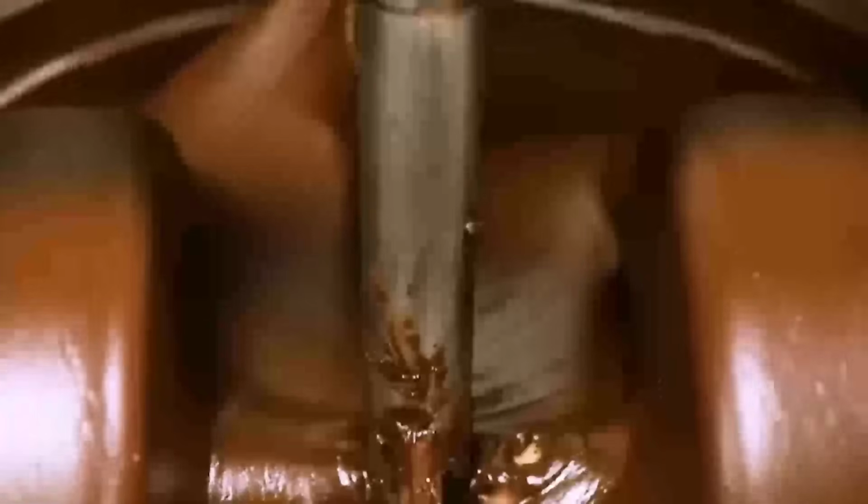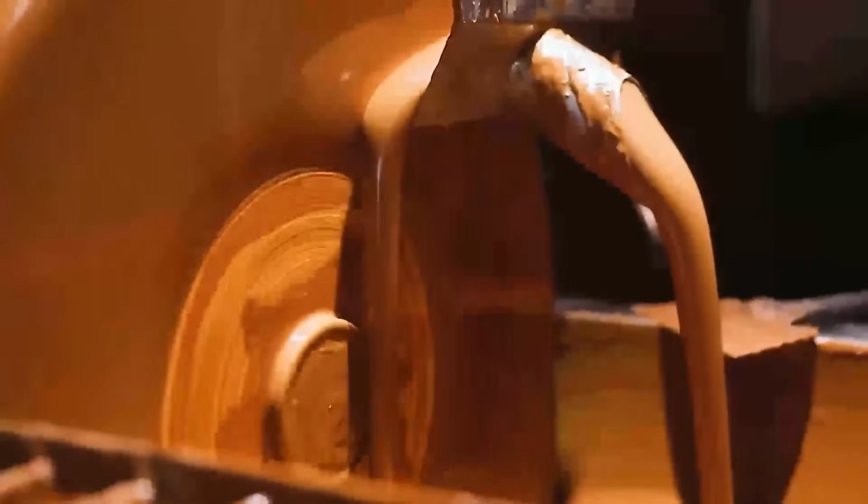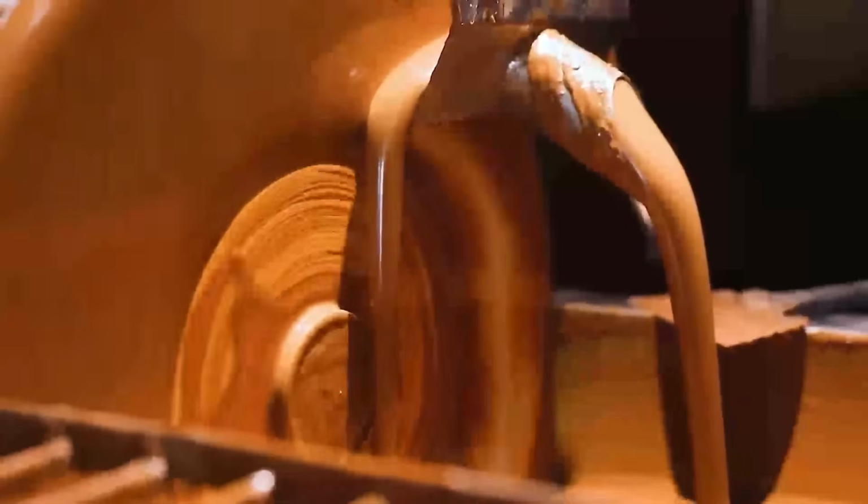KitKat uses milk chocolate, which must be refined and tempered to perfection. The chocolate begins with cocoa liquor, cocoa butter, milk powder, and sugar, all blended together in mixing tanks. From there, the mixture is passed through refiners, a series of large rollers that crush and flatten the mixture into particles smaller than 20 microns. This size is critical to achieving the smooth mouthfeel expected of high-quality chocolate.